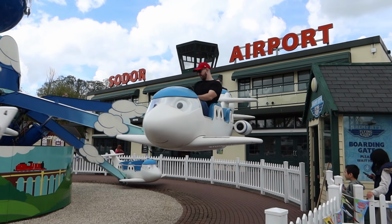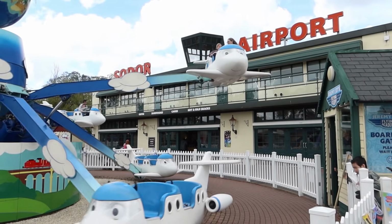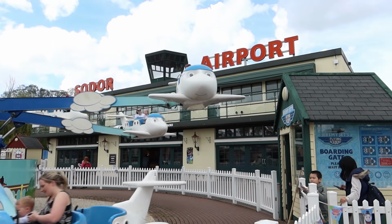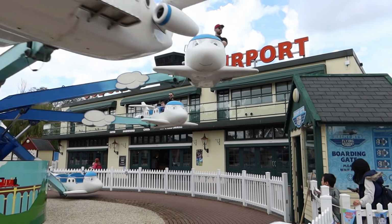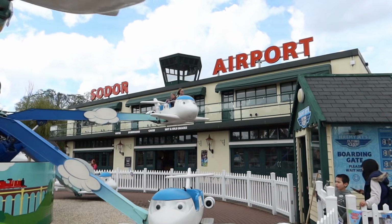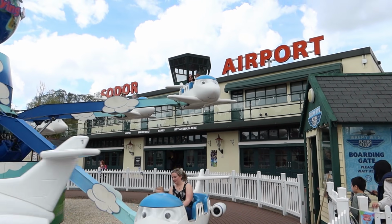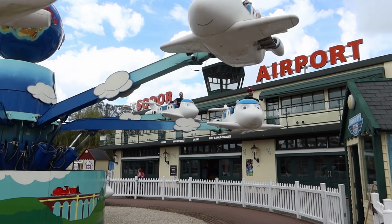Now they've got the little restaurants at the bottom there. There's quite a few light snacks and that sort of thing, so we'll show you that. And on the top, you might be thinking, what's upstairs? They're actually different party rooms that you can hire out for birthday parties, special occasions, that sort of thing. So that's located above Soda Airport.